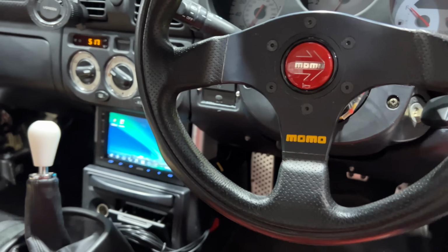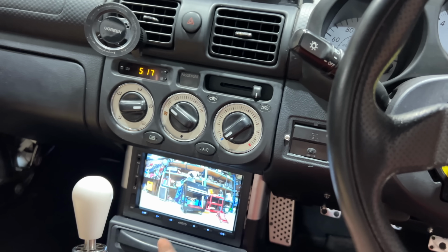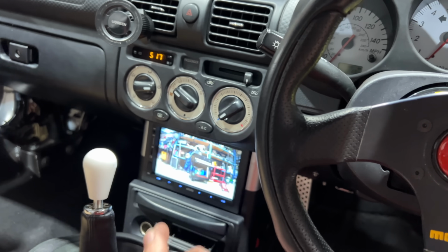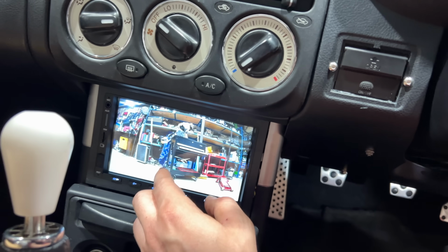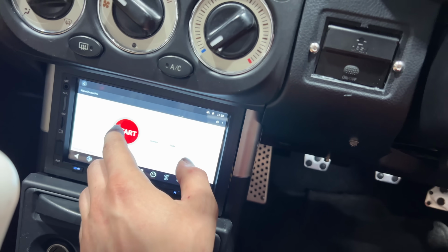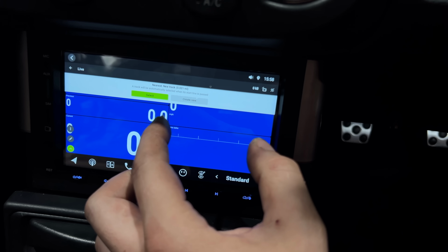When the head unit turns on, it boots up into Race Chrono Pro, which is what I need, but also it's in reverse right now. Yeah, we've got front and rear dash cam and reversing camera, which is kind of cool. I'll just show you some of the data stuff that I've been doing, right? So if I just take it out of reverse, there's no card in it at the minute, that's why it's doing that. If I start the Race Chrono app, you might have seen me using this before.